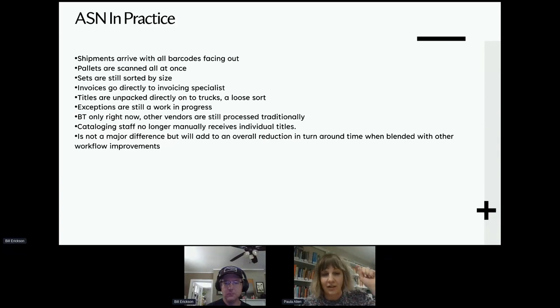It was always the cataloging staff and then sometimes order staff who did receiving. They'd have to pull up each line item, each order, manually receive it, and then do whatever else is on there. That's not happening with Baker and Taylor. So far we haven't seen a major difference, except in the unpacking part: getting rid of the invoice following and having everything received, we can put them on trucks much, much faster. It's really faster in that regard.